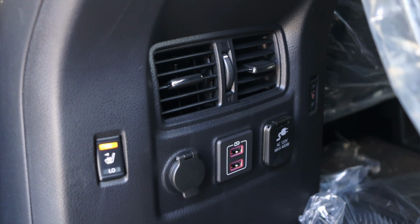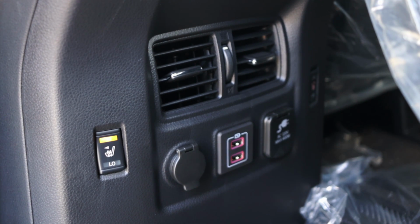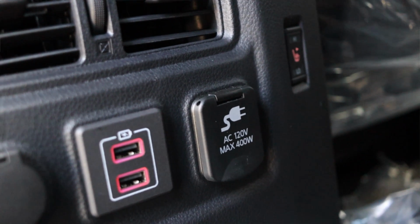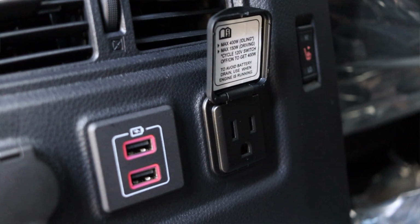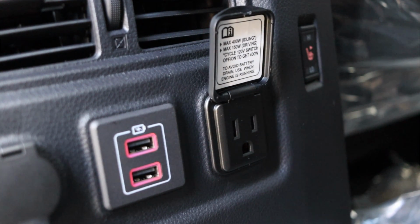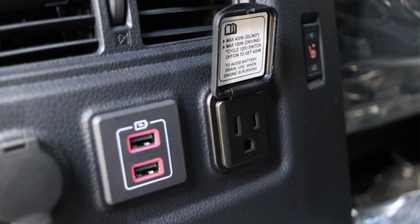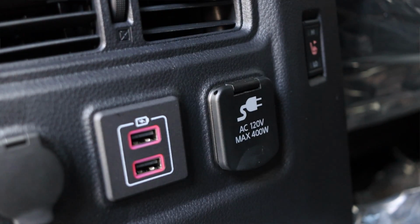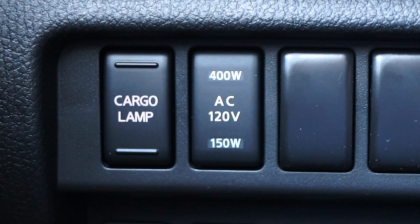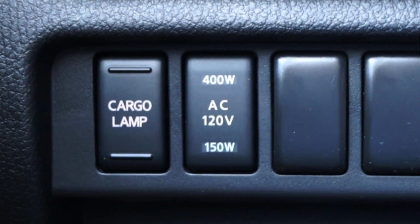I have 2 vents, a 12-volt outlet, cigarette lighter, 2 USB chargers, and an actual wall outlet. 120 volts, 400-watt wall outlet. So for me personally, I could charge my cameras on the go. Just plug it in like any other wall outlet. That is absolutely great. I can plug in anything I want, Christmas lights, whatever it is. I can actually run it off of this outlet. And that's controlled up on that button I said we'd talk about later. The button to the left of the steering wheel, you can turn on and off that outlet, which is very, very nice, so it doesn't suck power.